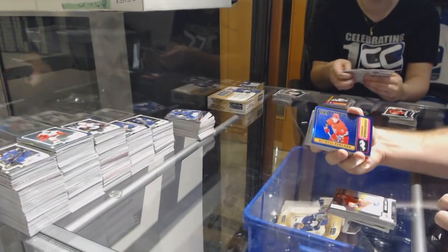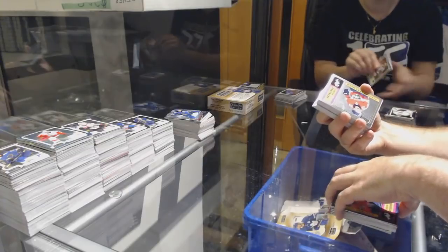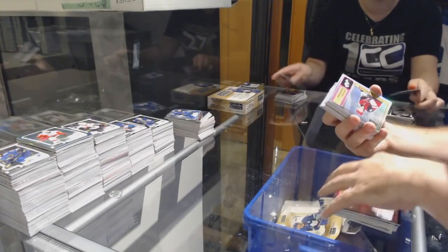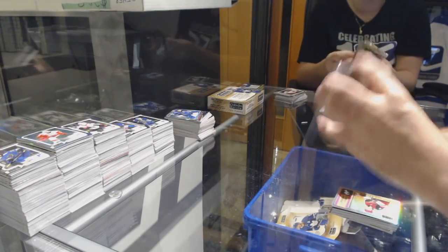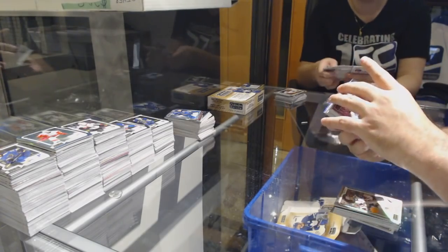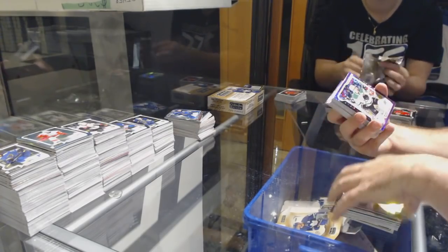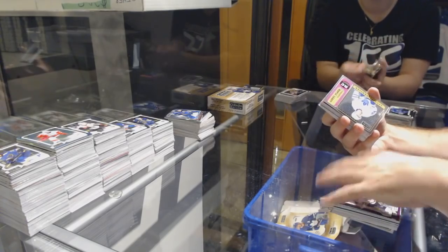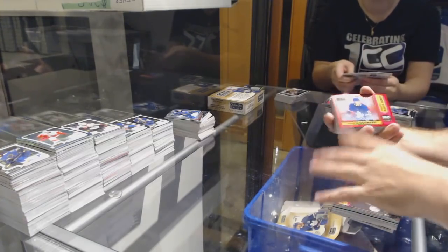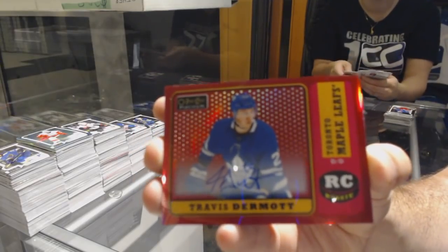We've got a blue rainbow, Michael Ferlin. Vincent Trocheck Retro. Retro Rainbow Keller. Derek Stepan Rainbow. Nikita Kucherov Net Magnets. Radulov Retro. Tyler Johnson Rainbow. Miro Heiskanen Violet Pixel Rookie. Andreas Johnson Retro Rookie. Travis Dermott, Red Rainbow Rookie Auto Retro.